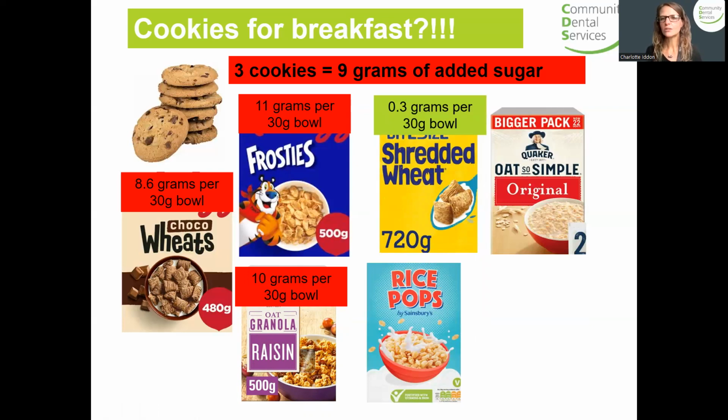There are lots of things you can do to spice up your shredded wheat. If you really need a hit of sweet, you could put a teaspoon of honey on there. You can add some chopped fruit, a banana, some blueberries, things like that. Obviously you'll be getting a portion of fruit in there, which is fantastic. Rice pops, again, I've got Sainsbury's own there coming in at 2.4 grams, so much less, nice and low.